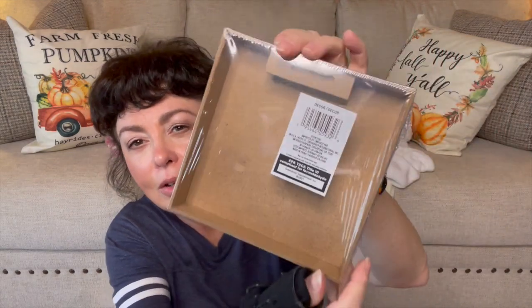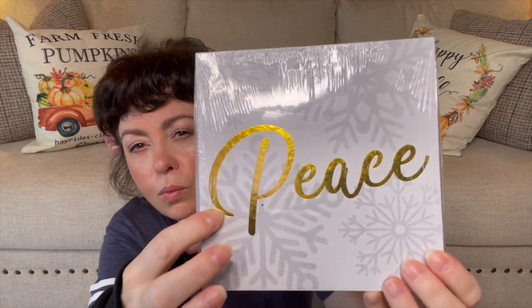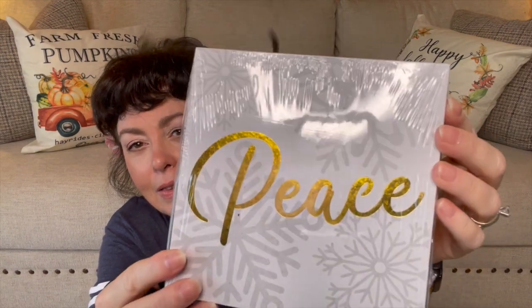Look at these boxes. This says Mary on it with the poinsettias right there. So cute. You can hang them. And I like it because they're wrapped in plastic. Maybe they won't get so much scratched. That I don't know. And then this one's really cute. This one says peace. It looks very cold. This is in gold writing. Look at that. How pretty.